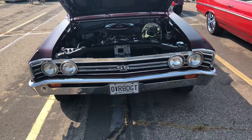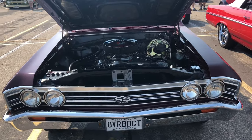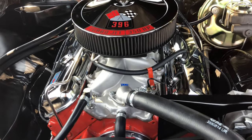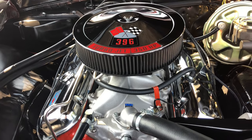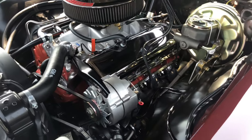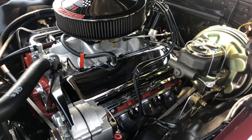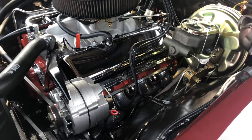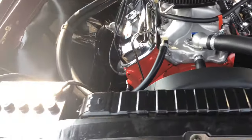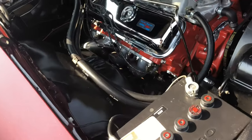Okay, I found another Chevelle SS 396. Actually looks like it's the original motor. We'll find out. Let's take a look. This thing is so clean in there. This is a really clean engine compartment. I mean, well, you know, it's a short car.